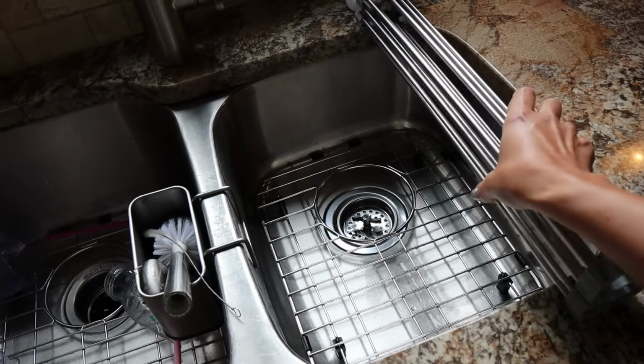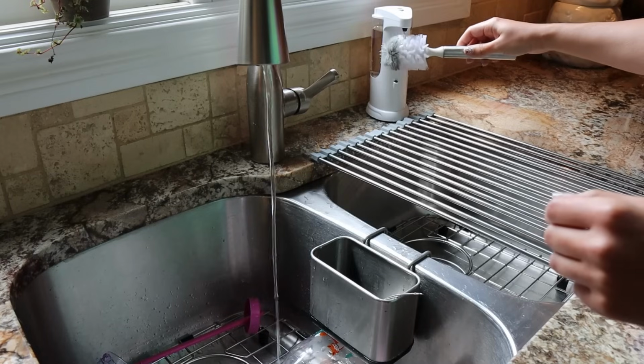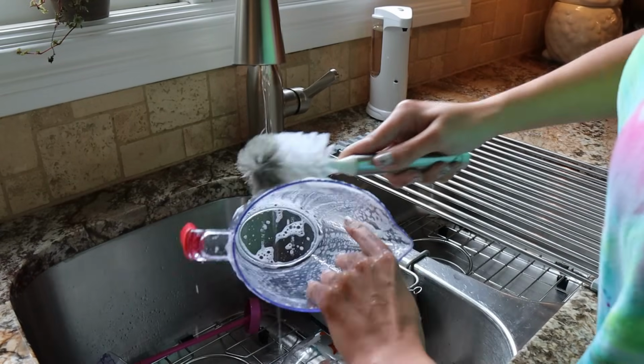The mat was out constantly. This thing was just taking up counter space. So we're replacing it with this stainless steel rolling rack mat situation. It rolls up nicely to put it away. It doesn't absorb water, so it won't get stanky and moldy.